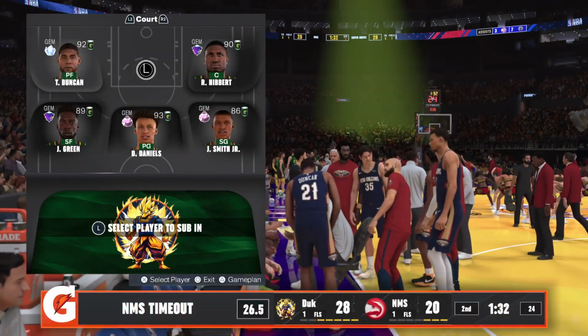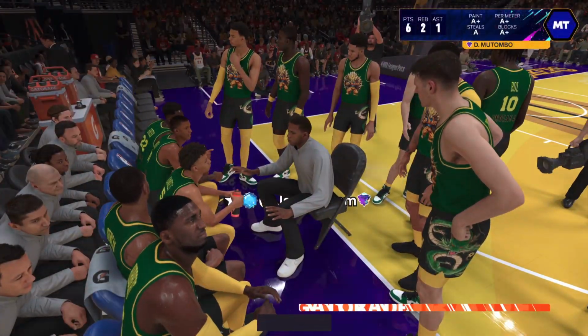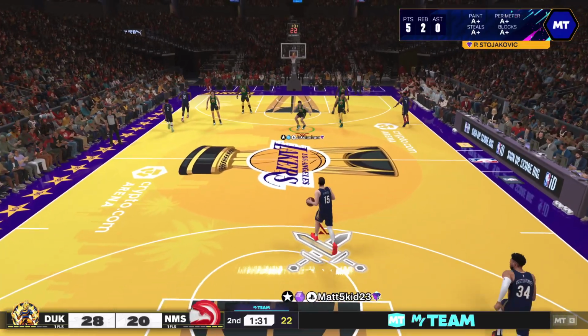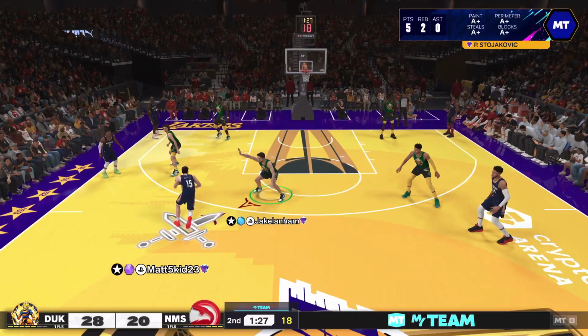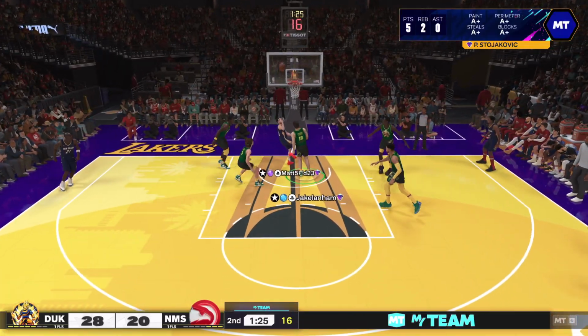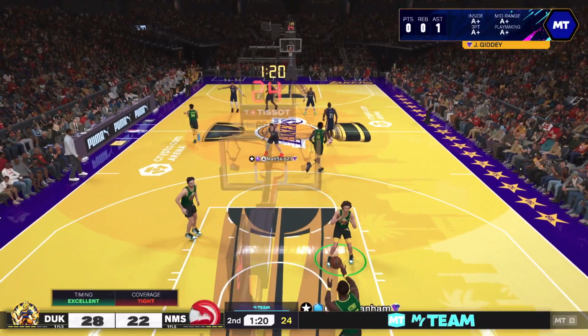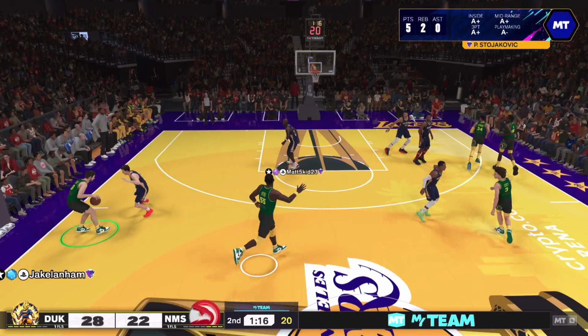Charlotte calls timeout. Indianapolis making some changes. 1:32 left in the first half of basketball. Here's Reeves. Softly drops in the floater. Reeves has got 5 points in the quarter. He knew what he wanted to do all along. The teardrop.